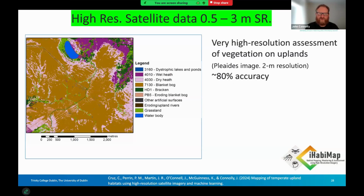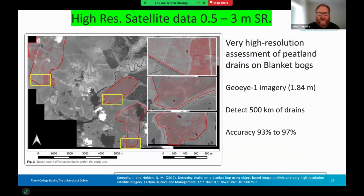And this is a very important level for us to look at, to see how we can say in the Wicklow Mountains, there's a lot of restoration happening up there now by the National Parks and Wildlife Service. So we can start to monitor that over time. How effective is it? Then, even at this spatial resolution, we can start to look at drainage maps on the landscape. So we can detect the drains and map the drains. And this is actually quite a difficult process to do, to get the computer to see these features.